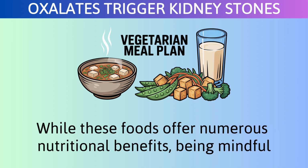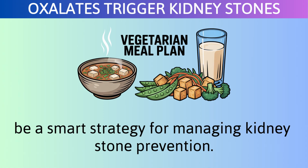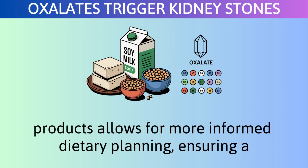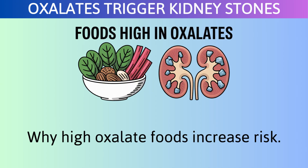While these foods offer numerous nutritional benefits, being mindful of their oxalate content and consuming them in moderation can be a smart strategy for managing kidney stone prevention. Understanding the oxalate profile of these widely consumed soy products allows for more informed dietary planning, ensuring a balanced approach to health.